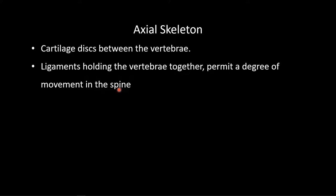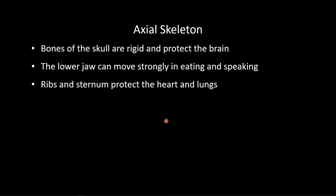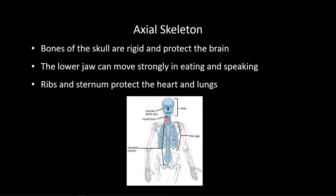Ligaments allow some degree of movement, with cartilage between the vertebrae. Bones of the skull are rigid and protect the brain. The lower jaw can move strongly in eating and speaking. Ribs and sternum protect the heart and the lungs.